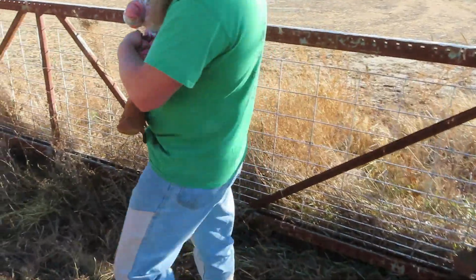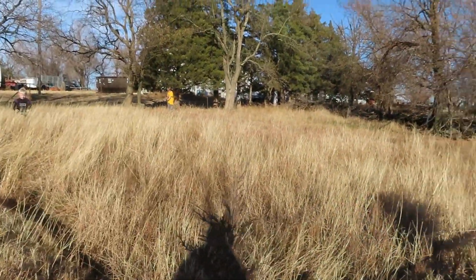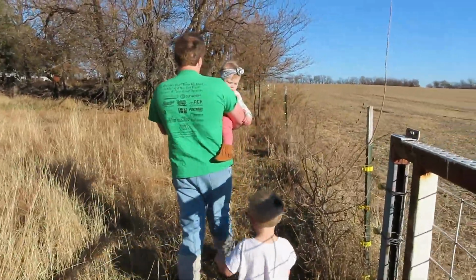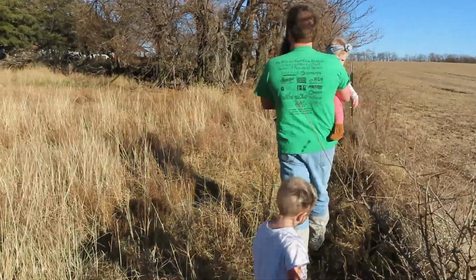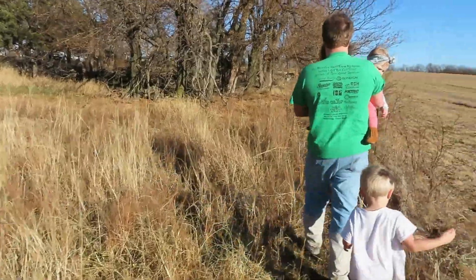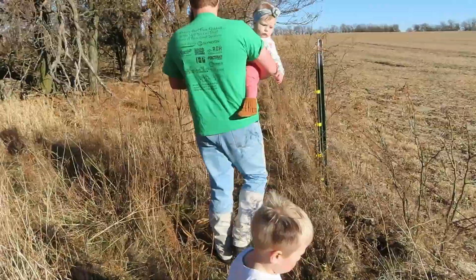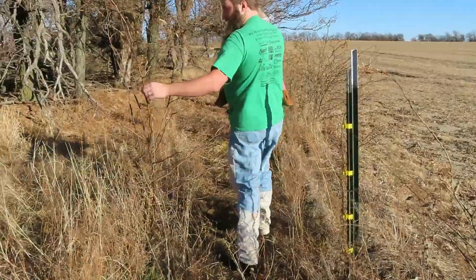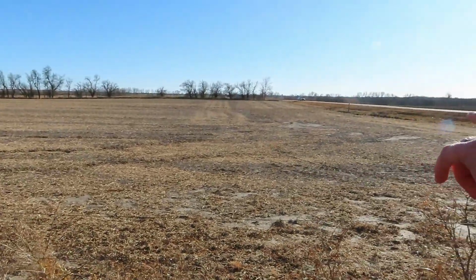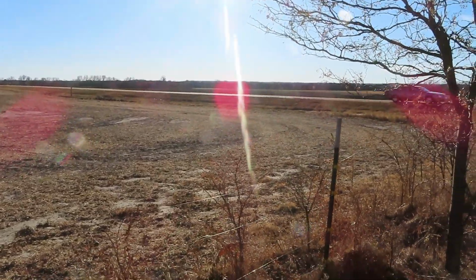Nice dirty corner on the fence. Nice thing about this property is that there's shelter belts all the way around it, and that's really important in Kansas because it's so flat that if you don't have shelter belts, the wind will cut right through your house. So if you look off to the south here, we have trees along the roadside too, so that helps with the wind. And then this is the highway right here.